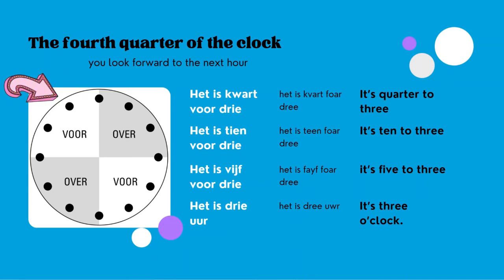Okay, well done. That is basically the clock in Dutch. If you master these expressions that I taught you, then basically you can get around telling people the time, and you will understand when people are telling you what time it is. So maybe repeat this again.